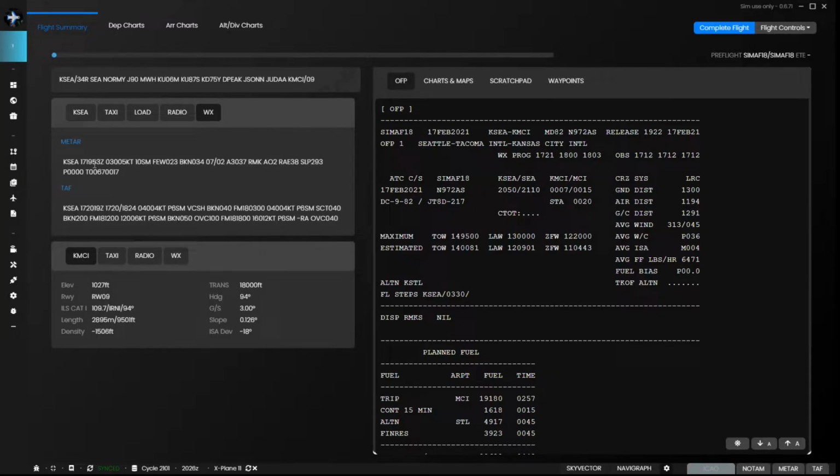Current weather: 030 at 5, and he should be on the 3/4s, he's just being how he's set up when he took off, I'm sure. 10 miles of visibility. We've got a few clouds at 2300, a broken layer at 3400. Temperature a balmy 7 degrees Celsius.